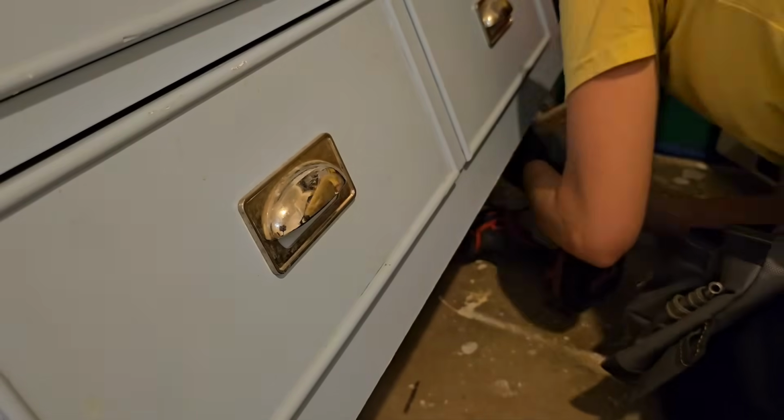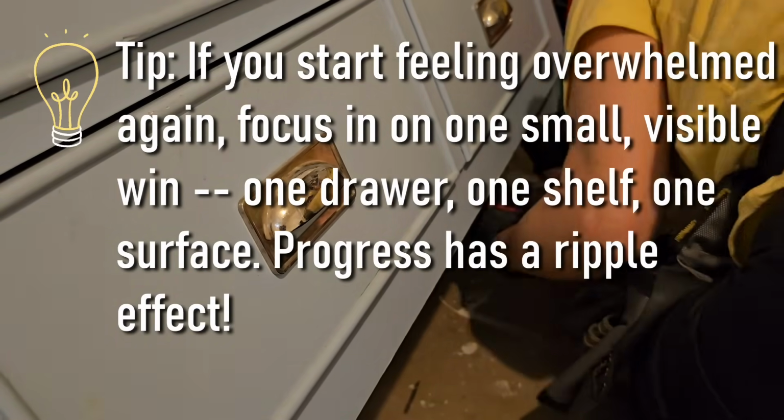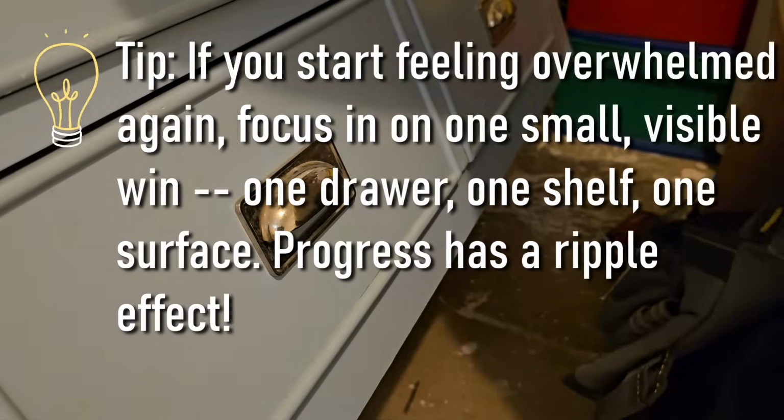But I did have just one last tip to share with you, and that is if you start feeling overwhelmed again, focus in on one small visible win. Just one drawer, one shelf, one surface, because progress has a ripple effect and it really does add up.